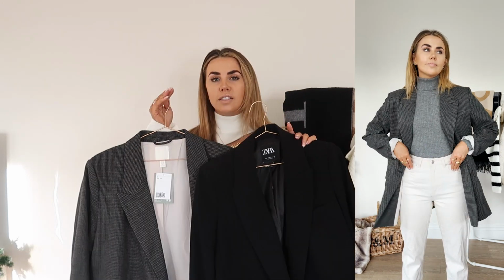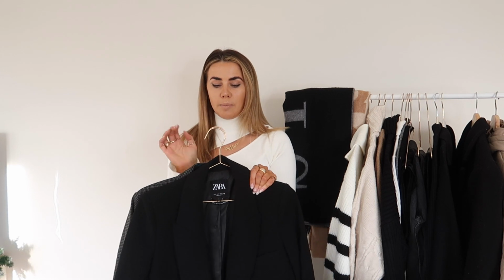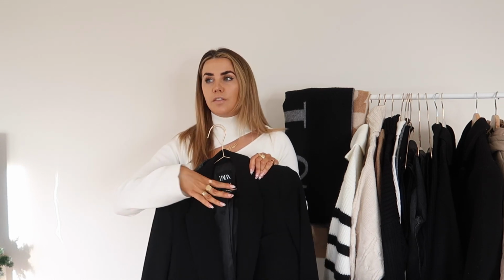And you can also fit jumpers underneath depending on if you size up or not. I tend to always size up by one so I can fit lightweight jumpers underneath at least, and then it's just an extra layer if I go for dinner or something. But a really good staple to have, and I always hands down say blazers are one of my number one wardrobe staples for the year.